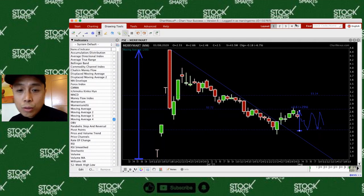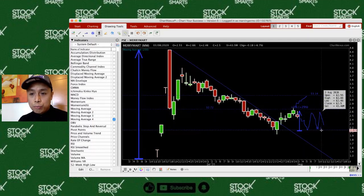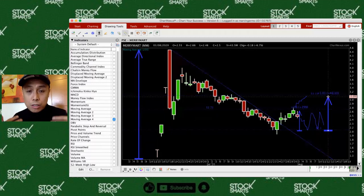Failure to break out from the 2.72 level will bring Merrymart back down to 2.1. But should it break out from 2.72, it could possibly bring Merrymart higher to the 3.14 level, and it could possibly extend your gain. So from the bounce from the 2.7 level, it could possibly give you a 48% upside should it break out from 2.72. So please write this down. Again, these are not stock picks, these are analysis.